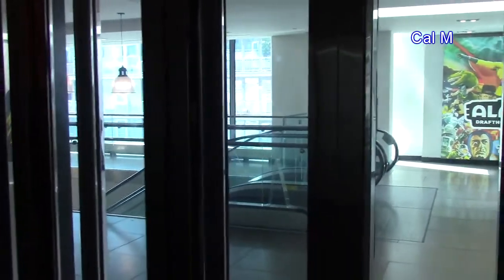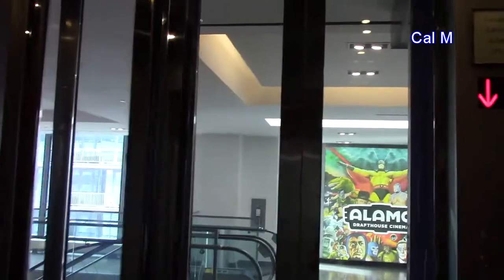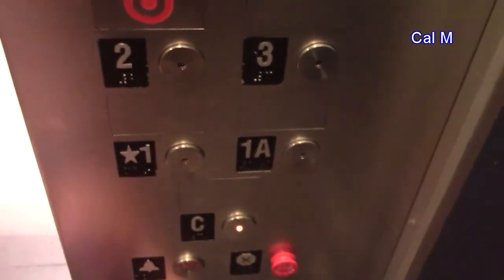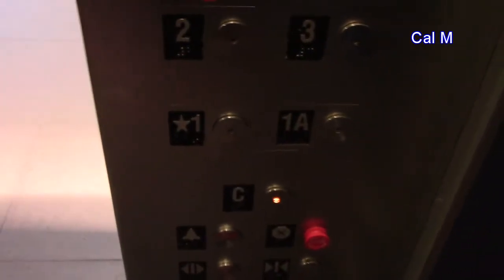Fourth floor. Here, back at 4. There's the Alamo Drafthouse Cinema. Going down. Door closes when you push the button. Rather cool illuminated shaft. We're stopping. Going down. Press C, please. Yep. I already took that one. Going to 1. Go on the C. Okay. Thank you.